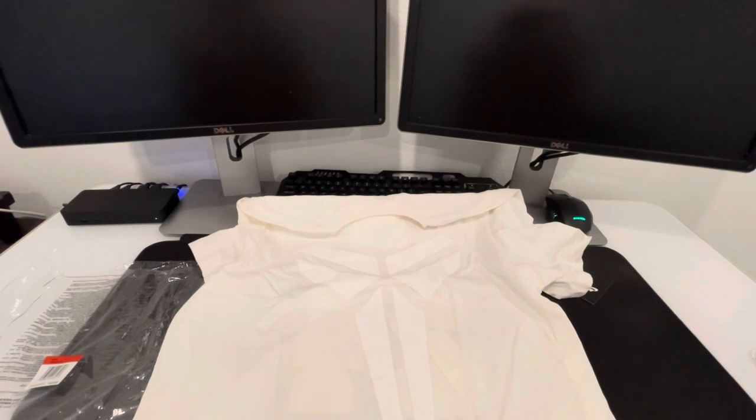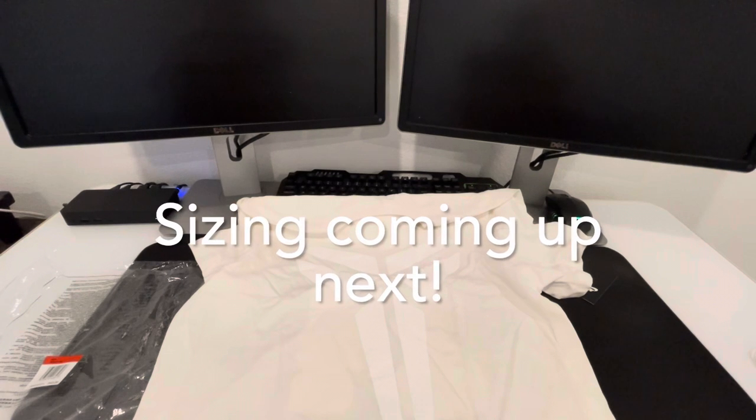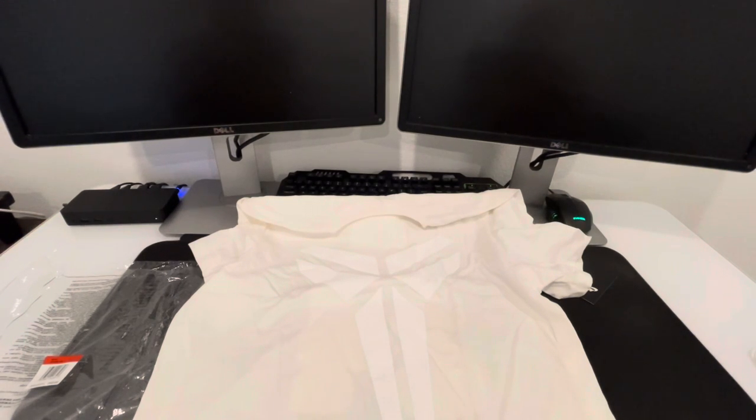But yeah, man. Two L's when it comes to Kobes, man. When it comes to trying to cop some Kobe either shoes or merch or gear, you know. The quest continues. Anyway, stay tuned for sizing that's coming up next.